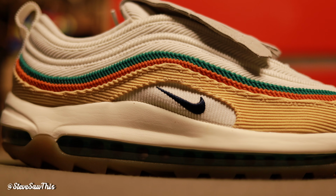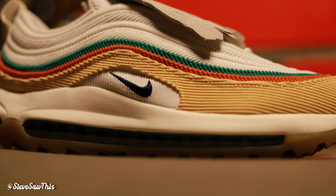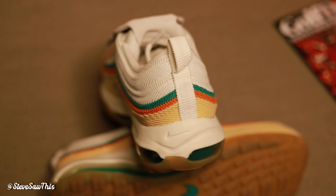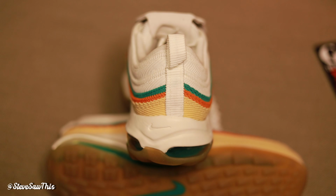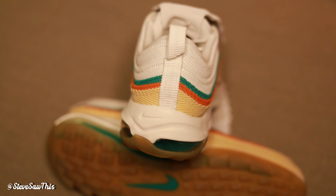I love this use of the orange, the gold, and the green, and I think the gold is a really nice added touch here. It kind of gives it that Masters Augusta feel. And overall, the Air Max 97 as a silhouette, I feel like lends itself very nicely to a golf shoe. I just feel like it makes sense in a way when you really look at it.